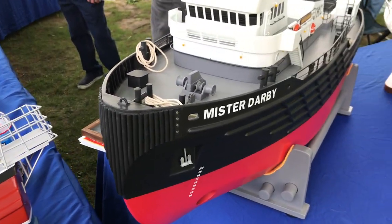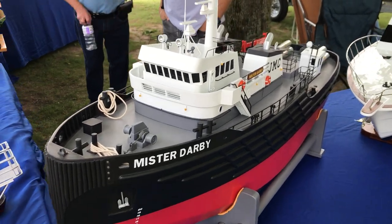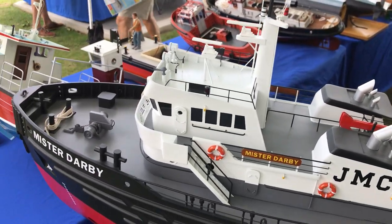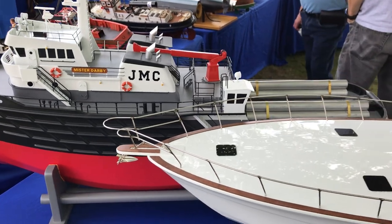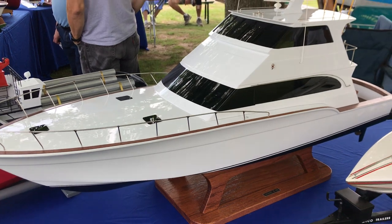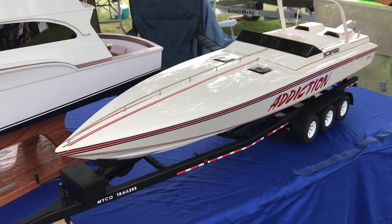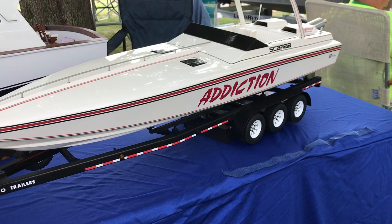And the Dumas Mr. Darby tugboat. I've seen this on some of my other videos. And the Dumas Donzi sport fishing boat, Z65. And the Dumas 40-inch Scarab has a 7.5cc glow engine in it.